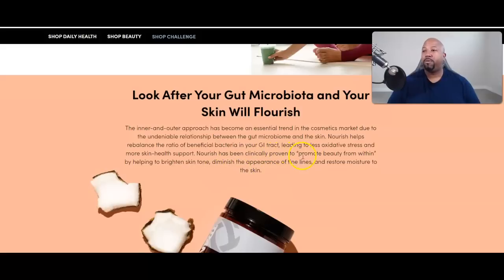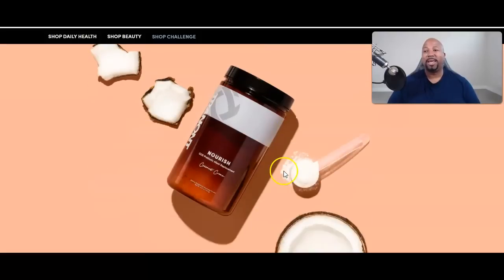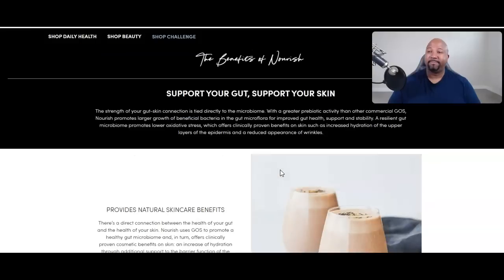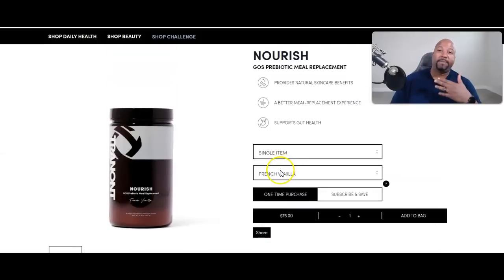Nourish has been clinically proven to promote beauty from within by helping to brighten skin tone, diminish the appearance of fine lines, and restore moisture to the skin. That's awesome right there. All from the inside out. So that's what Nourish is, if you are wondering. This is good, helps you with weight loss, helps you with making your skin much better, a meal replacement, so many things. So that's what you got right there.